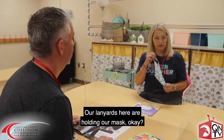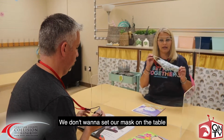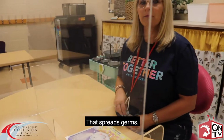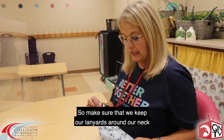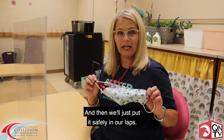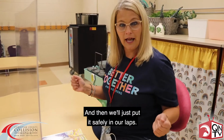Our lanyards here are holding our mask, okay? We don't want to set our mask on the table because guess what, boys and girls? That spreads germs. So make sure that we keep our lanyards around our neck and keep our mask on our lanyards, and then we'll just put it safely in our laps.